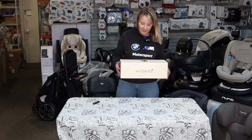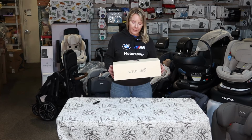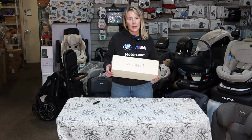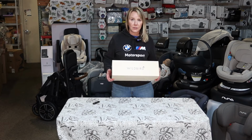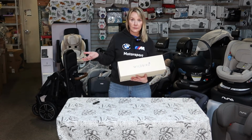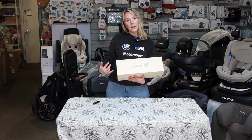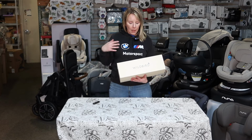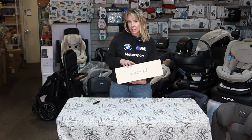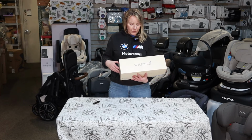What I've got here in my hands is the Wildbird Aerial Carrier. This is a brand that is online only, so it's a direct-to-consumer brand, and it's going to offer both ring slings and structured carriers. What I'm reviewing today is their structured carrier, called the Aerial Carrier. The one I have here in this box retails for, I believe, $178. It's made out of linen. Let's delve right into it.